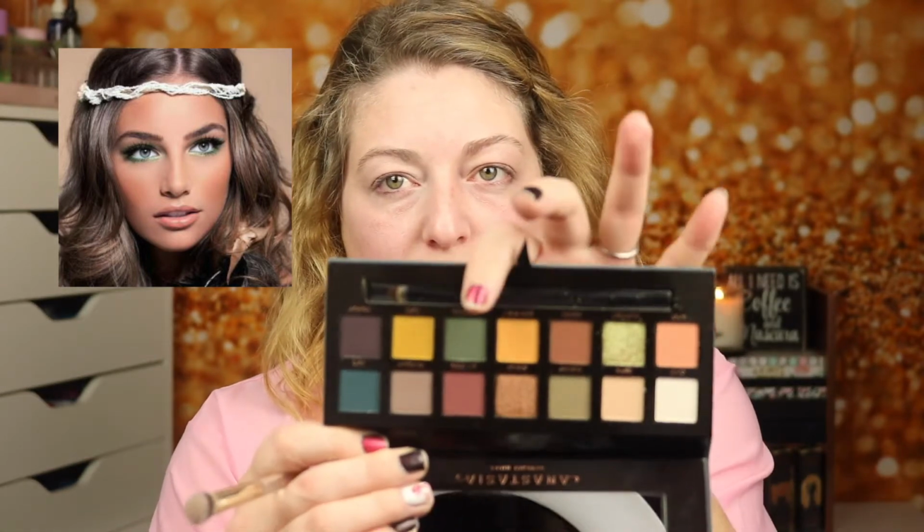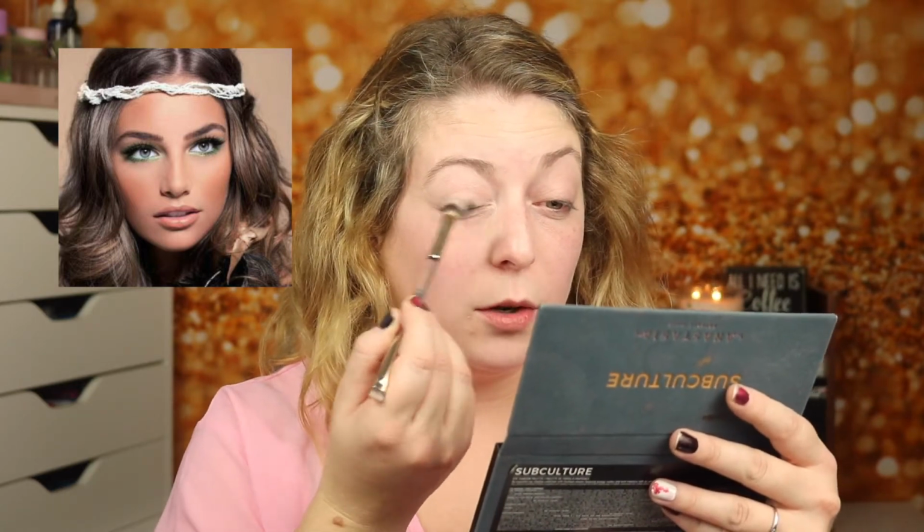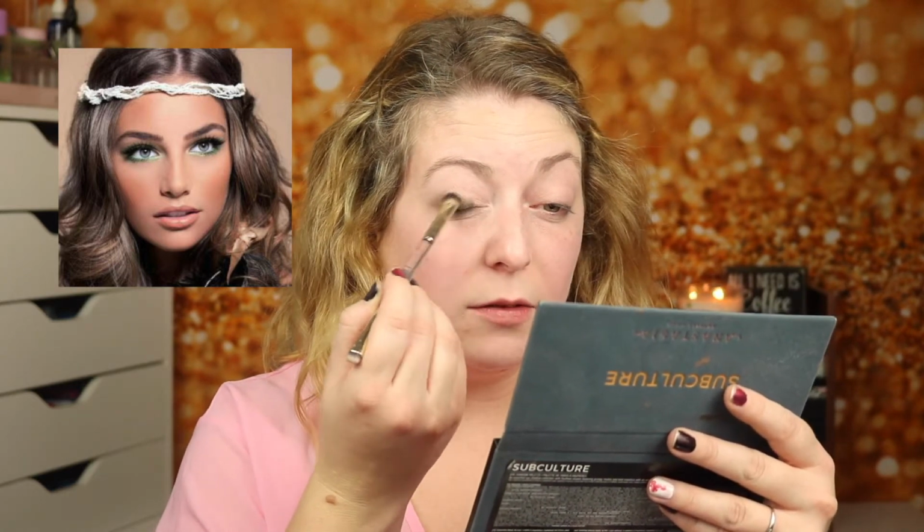So we're going to go in with an IT Cosmetics dual ended. This is just the fluffy side of the dual ended, and we're going to use Untamed, which is this green color right here, and it's a darker green. It's actually almost like a green blue with more of a green undertone. So let's place this all over the lid.